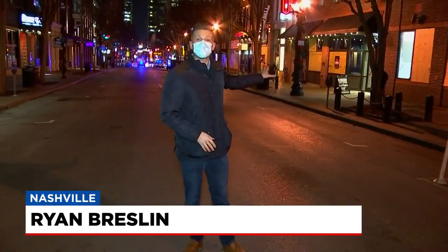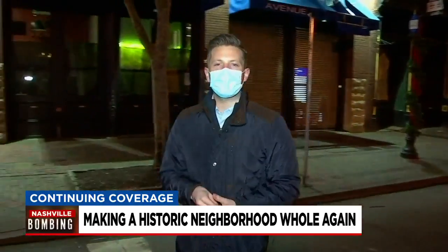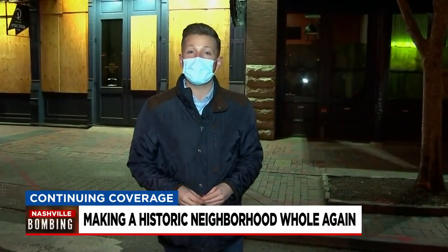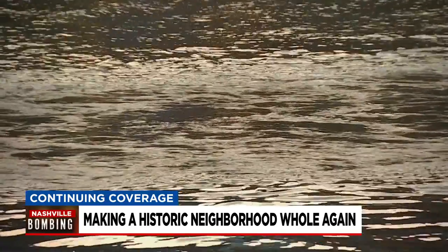These are much more than just battered buildings here on 2nd Avenue. They date back to Nashville being a river city. They're part of history that need restoration for the preservation of this neighborhood, and that's the mission of the Metro Historical Commission Foundation. Before the banks were built up with a downtown around it, there was just the Cumberland River.